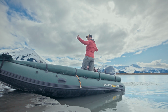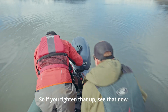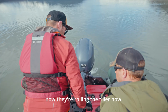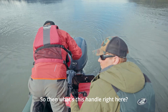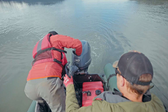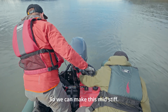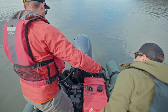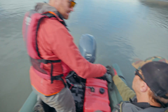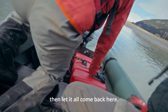First try, dude. This thing here, that's your resistance for turning. So if you tighten that up, see that now run the tiller now. See how stiff it is? Oh yeah. And I loosen it. Okay. So then what's this handle right here? There it goes. Boom. Okay, you got something there. Yeah. Made it happen. Okay, so we can make this mid stiff. Where do you like it? About there? Yeah, that feels good. Sweet, man.